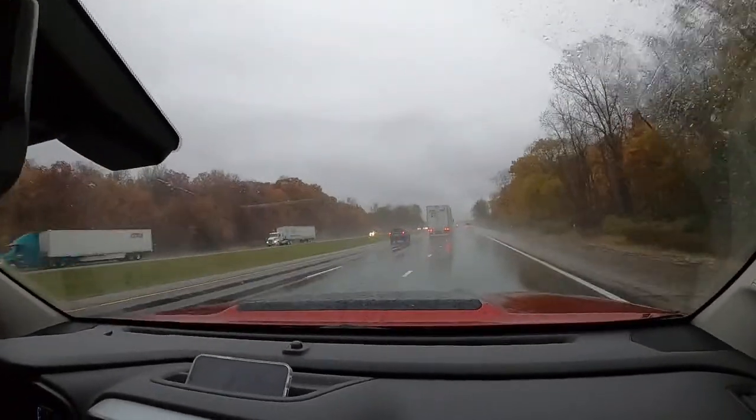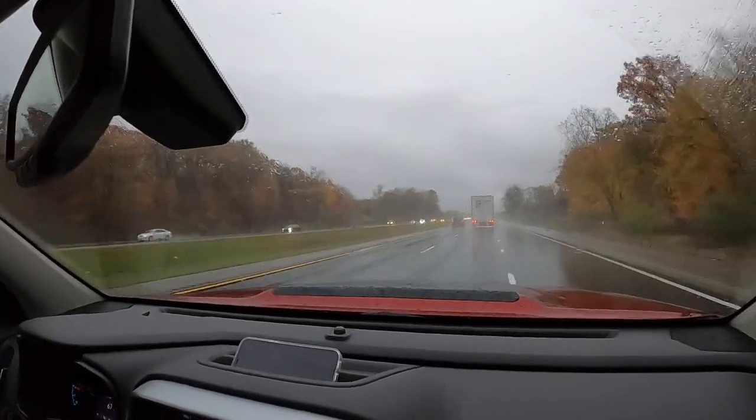Windshield wipers work well. That's funny.